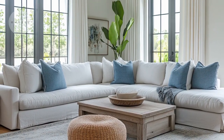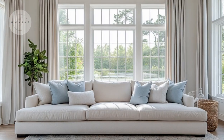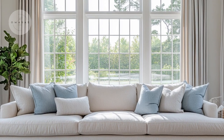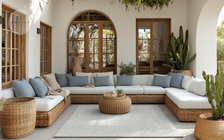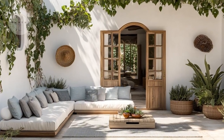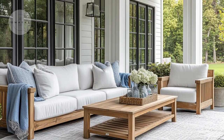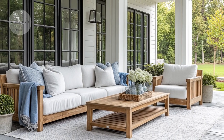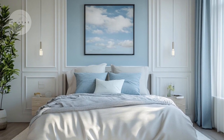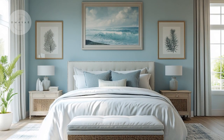Pairing white walls with soft accents like pale blue or light gray cushions and throws adds a touch of sophistication and airiness. This combination not only brightens the room, but also creates a calming atmosphere that enhances the overall Mediterranean aesthetic. Similarly, in a bedroom, classic white walls can establish a tranquil retreat by reflecting natural light and making the space feel more expansive.